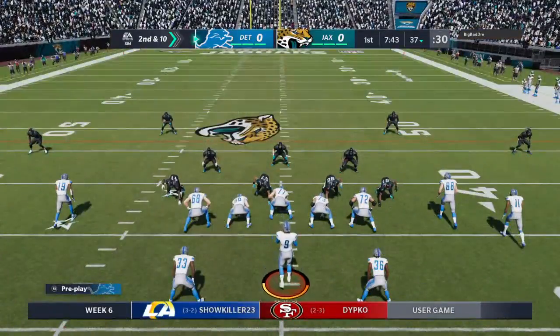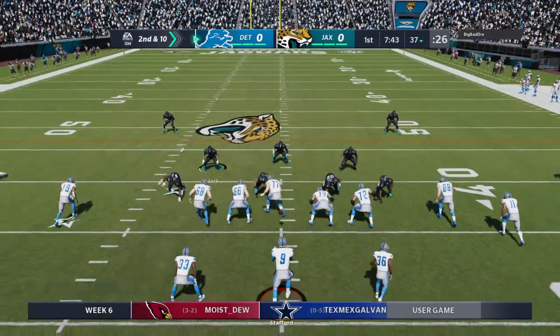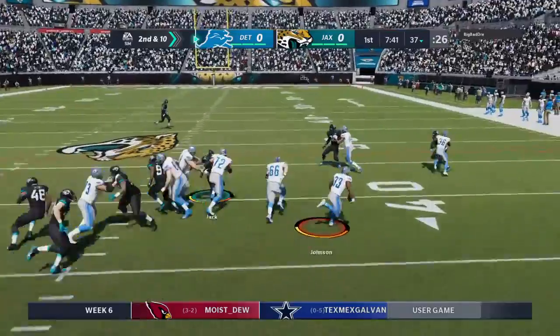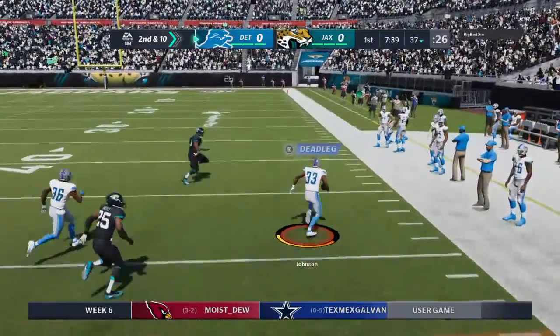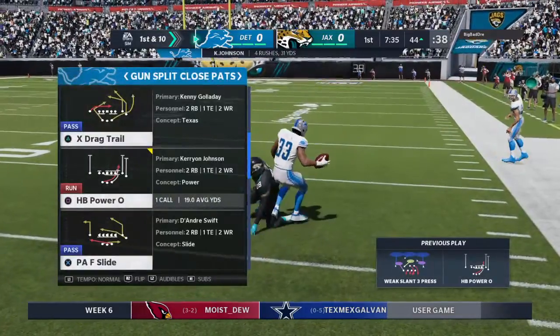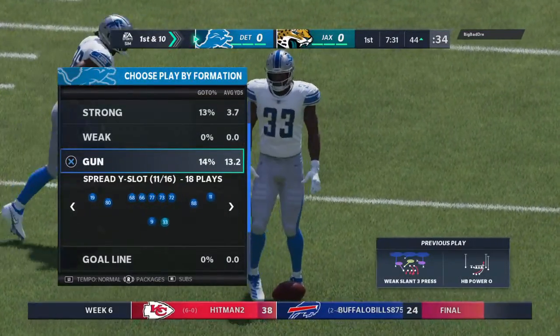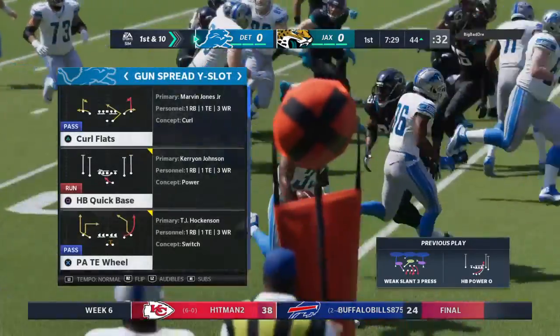Line of scrimmage, again the 37 as they line up 2nd and 10. Running from the gun, Johnson. They find some open field here. And taking it across midfield and inside the 45. 19 yards to pick up there. Move the chains. That's his longest run of the first quarter.